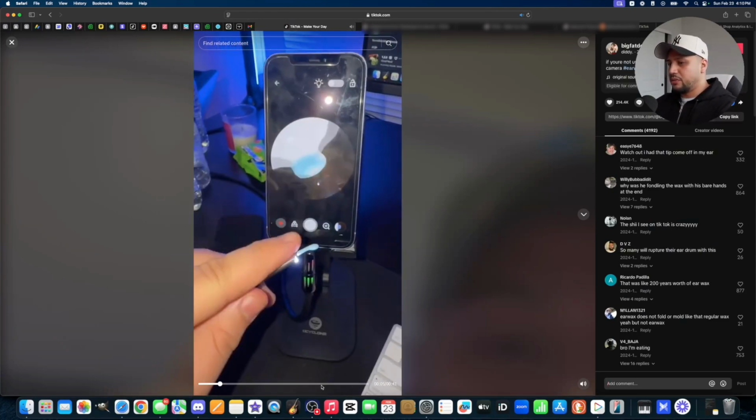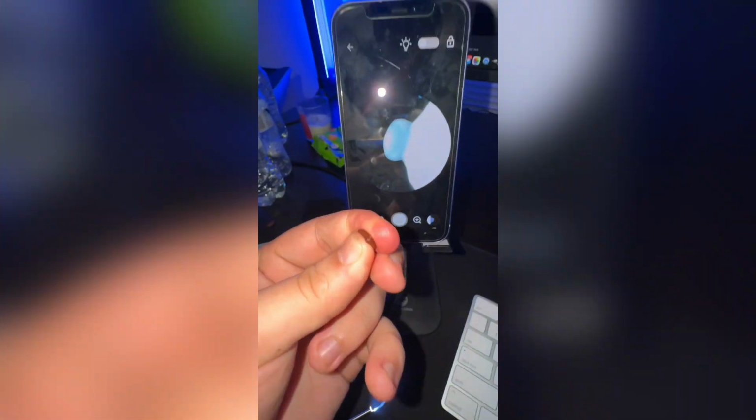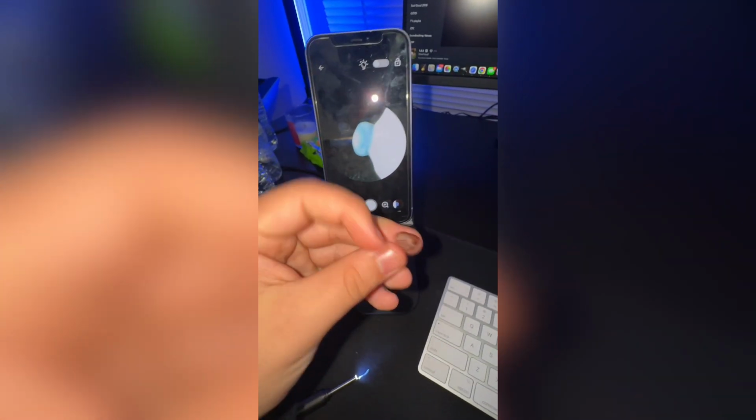So let's play that back one more time. That is so gross. If you still use Q-tips or if you don't clean your ears at all, you should really look into grabbing one of these. They're super affordable, but they only have a couple left in stock, so I will link it below.